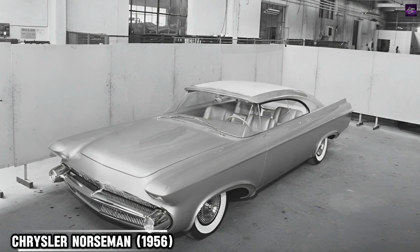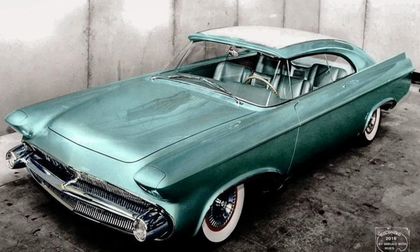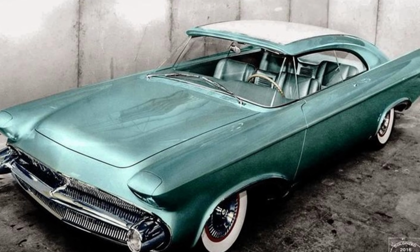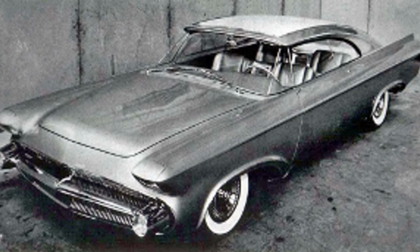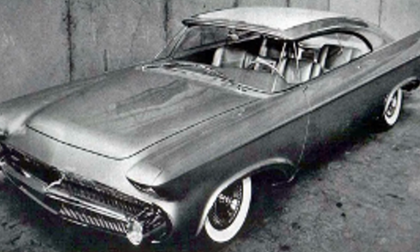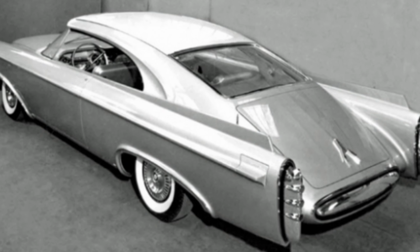Chrysler Norseman, 1956. The Chrysler Norseman was supposed to be the crown jewel of Chrysler's 1956 concept car lineup. Designed by Ghia in Italy, it featured innovations that wouldn't appear in production cars for decades. The only problem? It sank to the bottom of the Atlantic Ocean before anyone in America could see it.